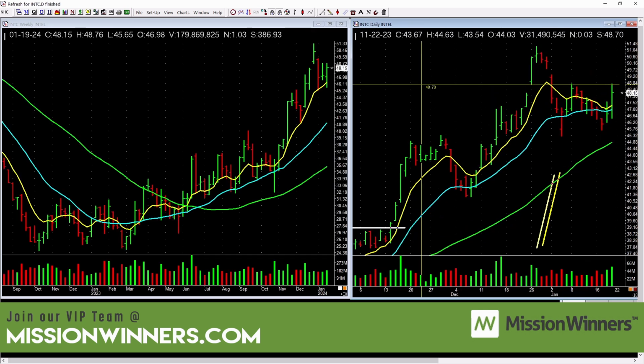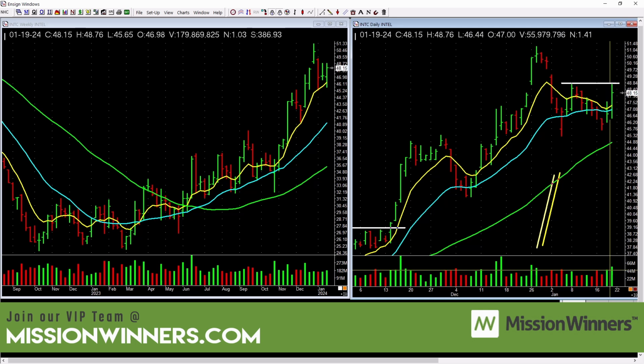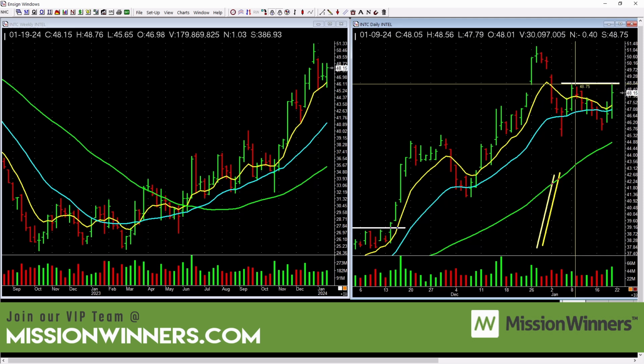Intel's moving around here a little bit. There's a MAXLIST stock. You see that base there? You see these tops? I'll draw this for you to help you. And again, folks, it's nothing fancy. What else do you notice? Oh, look, volume's picked up these last couple of days. There are clean tops there. Oh, yes, it's a MAXLIST stock.